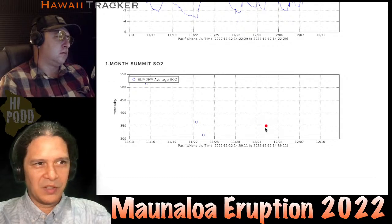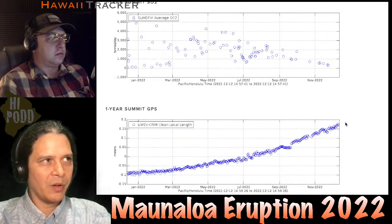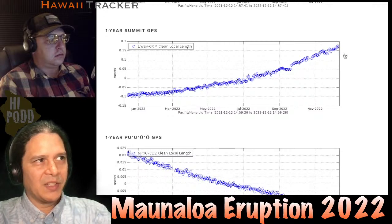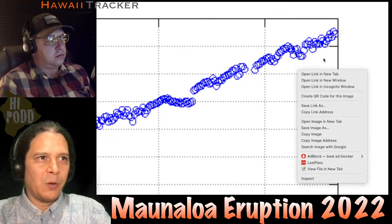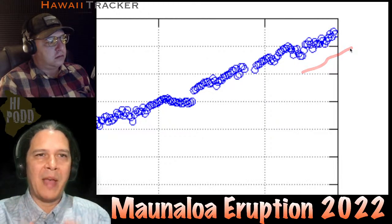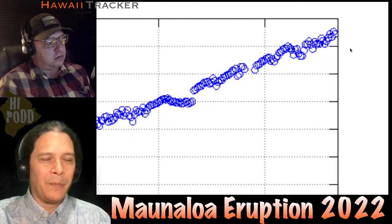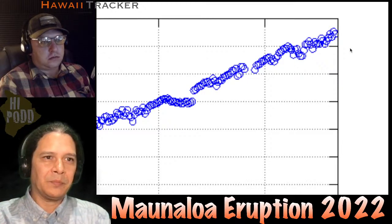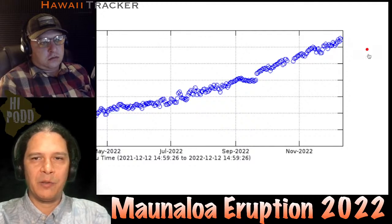The SO2 has been troubling to measure, as we just noted from the report. So looking at the GPS, here's a 1 year GPS north to south across Kilauea, and it is still a positive trend, meaning the sides are still getting further and further apart. So magma is still coming in at depth. It's still filling and spreading apart and rising, and now the tilt is rising as well, and that's how we know that the magma is still coming to the volcano here.